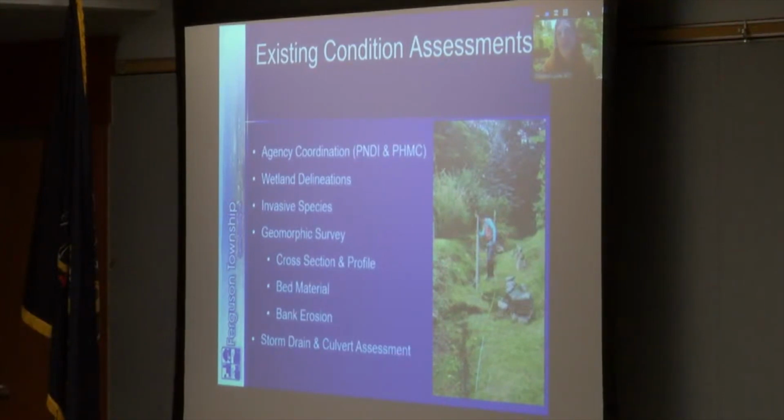We performed baseline invasive species documentation. Both sites have Norway maple, Amur honeysuckle, multiflora rose, Japanese knotweed, among other invasives. And we performed geomorphic survey. So we surveyed cross sections, longitudinal profile, bed material measurements, bank erosion potential, and lastly, we performed storm drain and culvert assessments.